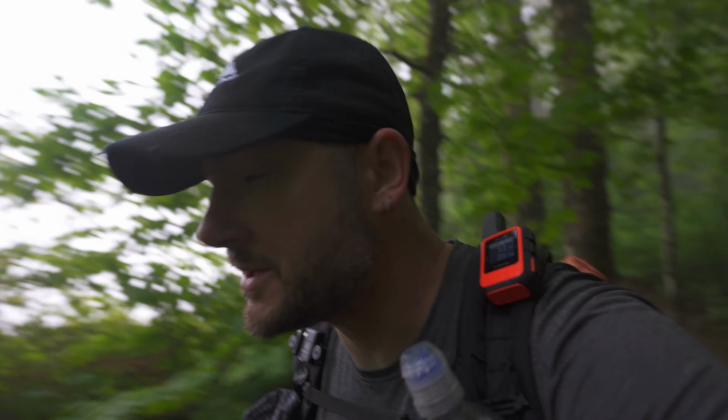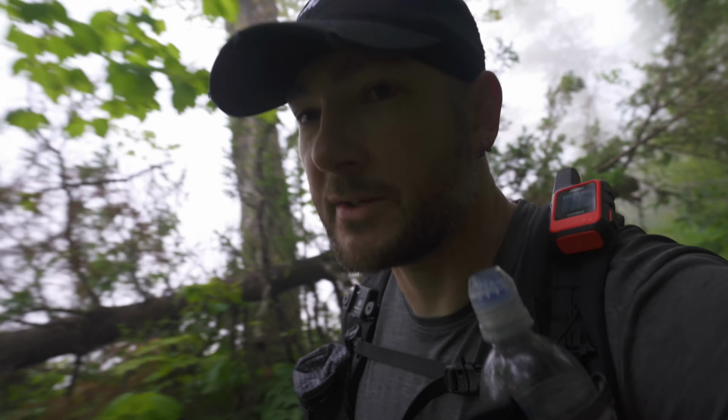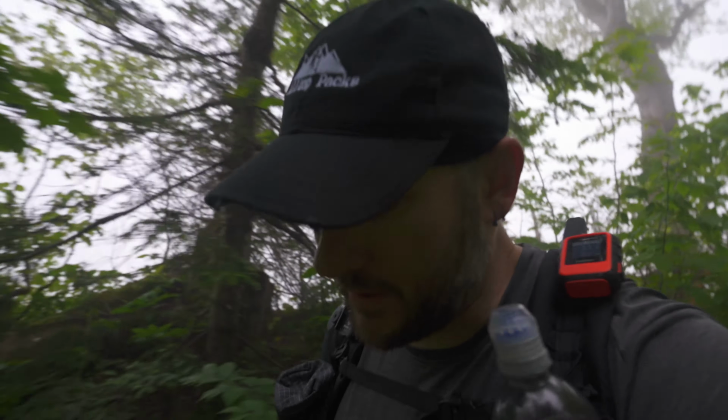Log slide was a bust. It's all fogged in. You just saw that last overlook there. Everything's just all fogged, so pretty sure this whole section's not gonna have any good views for us.